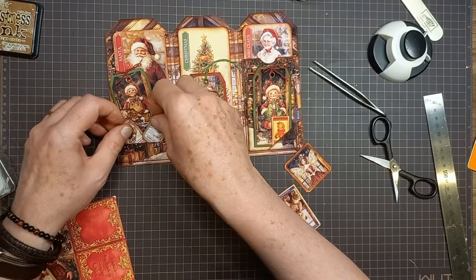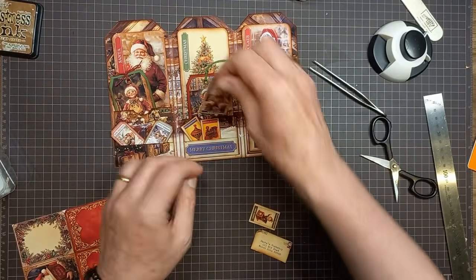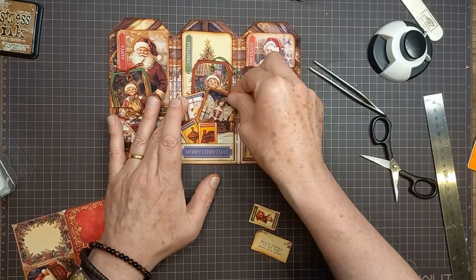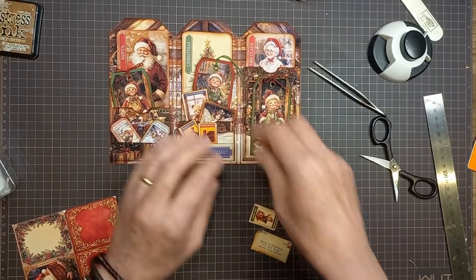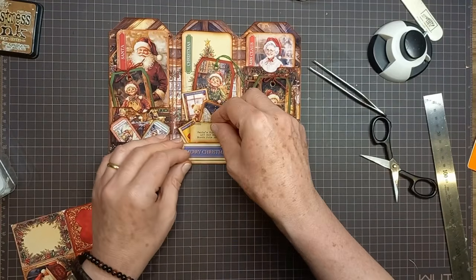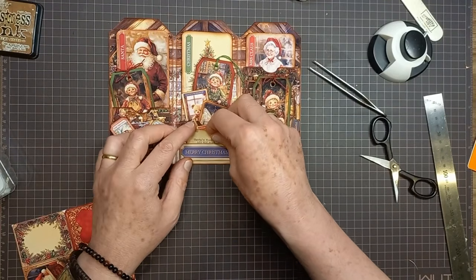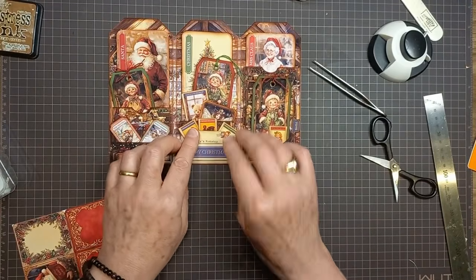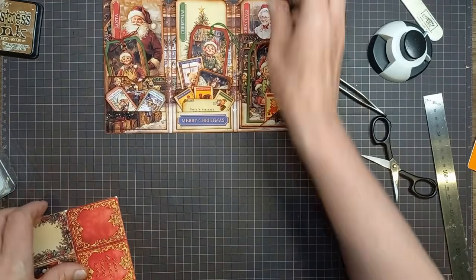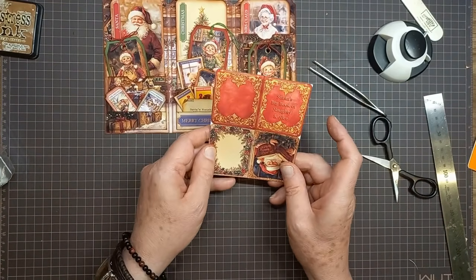Right, toys, spinning top, railway engine, tickets can go over here. The teddy bear tea card and the fairy, the Jack in the Box and Santa's letter. Okay, right, I just want to show you what we do with this.